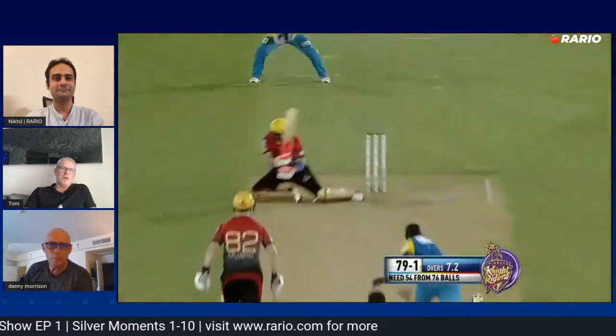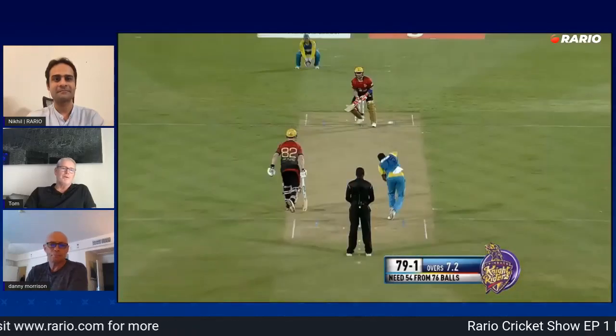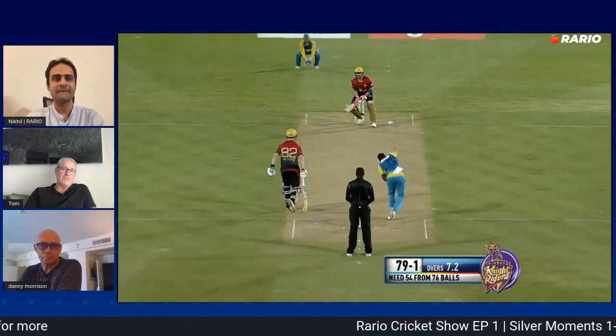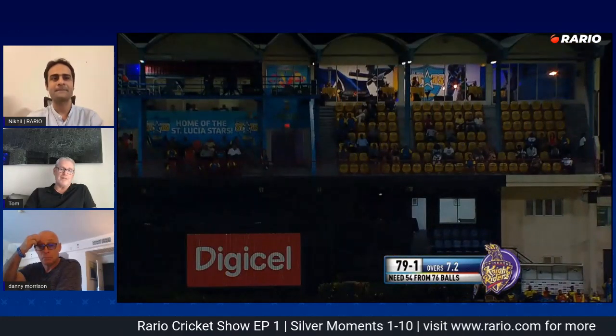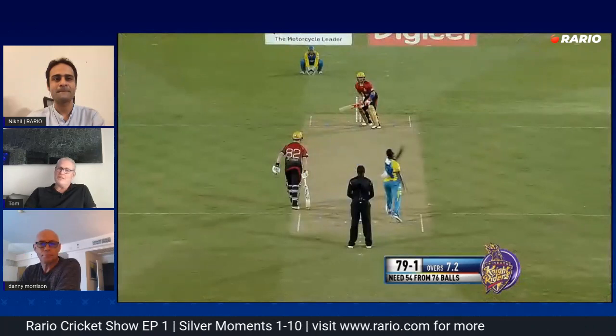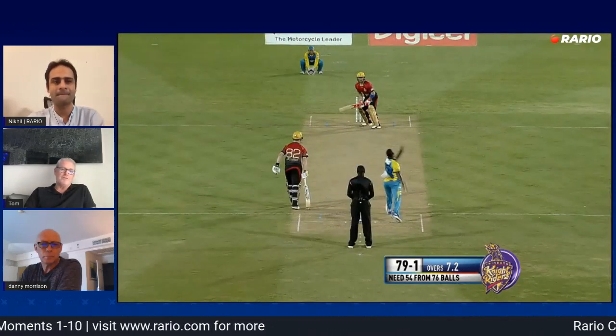The important thing to note here is he doesn't take his eye off the ball. He's constantly watching the ball as he's playing that. So that takes courage and it takes a lot of skill. See, he's still watching the ball very, very carefully. When he's making contact, he's got his eye very much fixed on that ball as he flicks it over short fine leg.